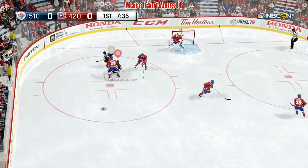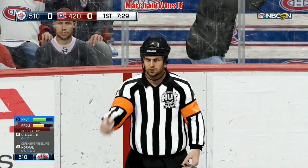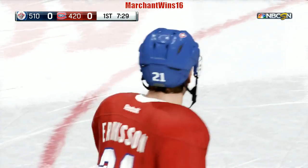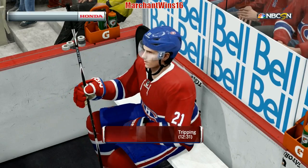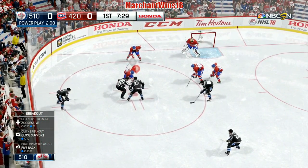On to Camilleri. Tripped up on the play, and there will be a penalty. Erickson's going to the box. It's a tripping minor. This is an easy call for the official, Doc. Player made no attempt to play the puck and just tripped up the attacking player. San Jose is getting their first chance of the game on the power play.